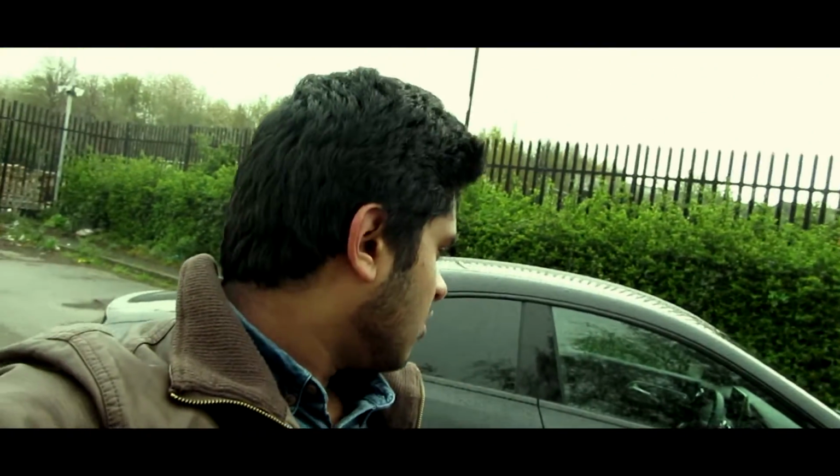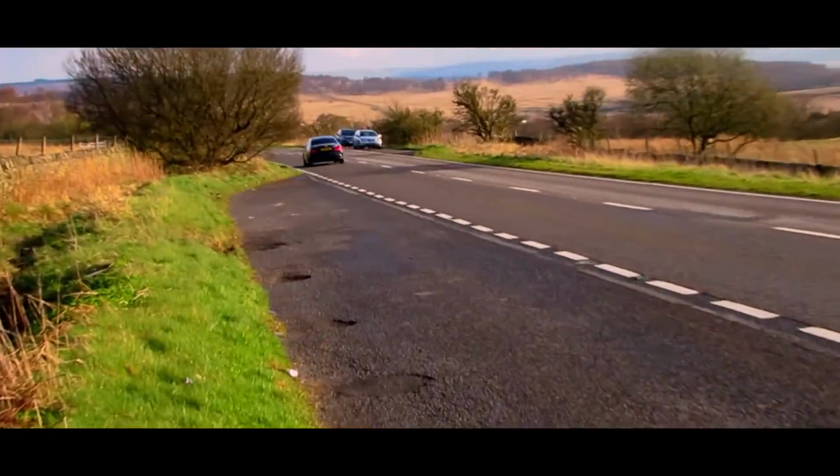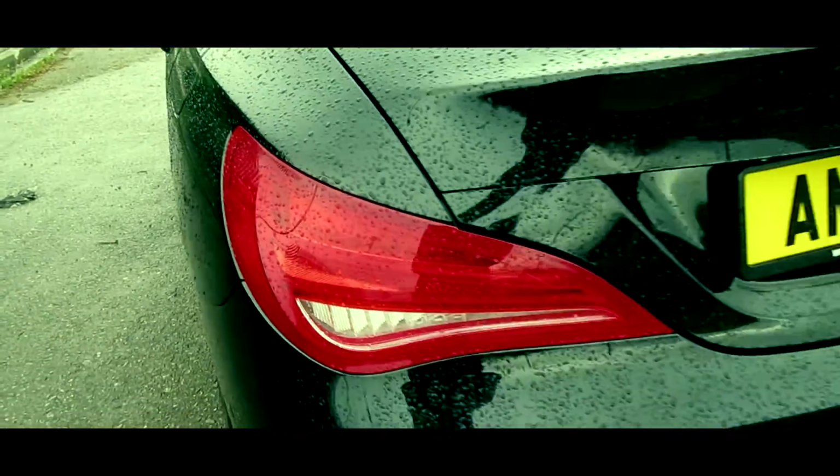The CLA 220 has a 2.2 litre engine. It's diesel and it produces 174 brake horsepower, and with it being a diesel, you know there's bound to be tons of torque. The CLA also has a 7-speed dual clutch transmission, which the shifts are extremely smooth, and this car tops out at about 140 miles per hour.